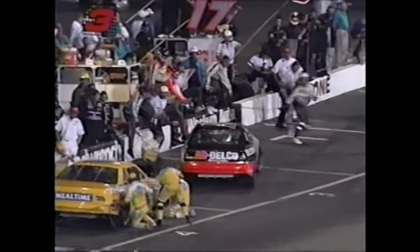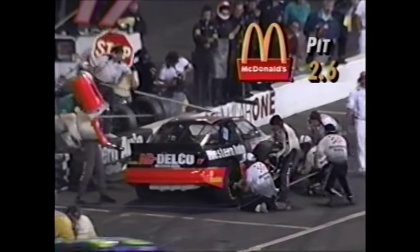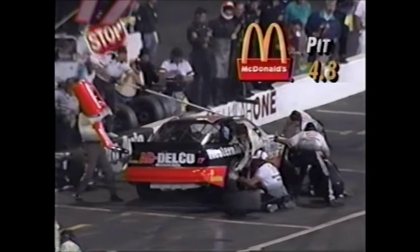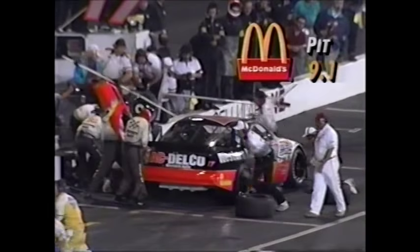Barry Dotson and his crew wait for Darrell's arrival. Of course, this is one of the teams that has practiced their pit stops over the air. He's just ahead of Jeff Gordon on pit road. They're going to the right side. Gordon pulls away. Dick Trickle also behind him. They're done with the right-hand side tires right now. Going around the left-hand side.